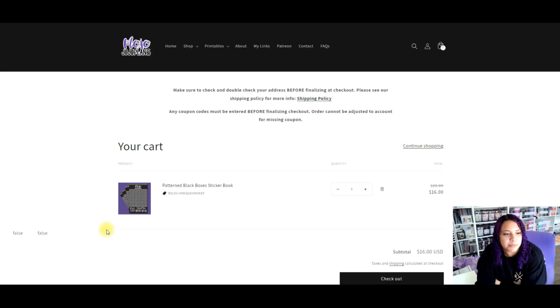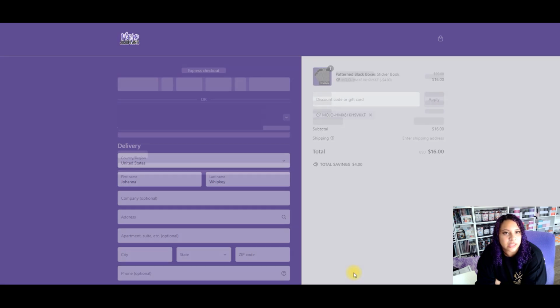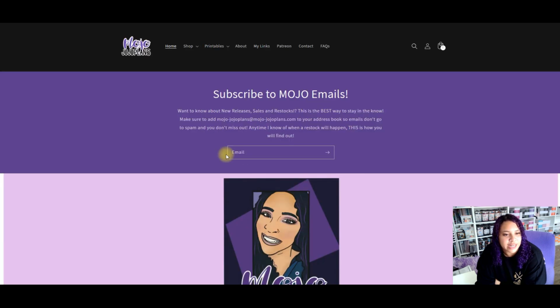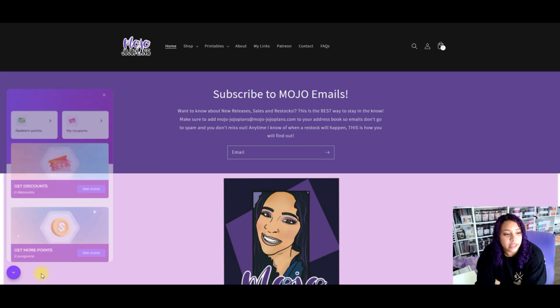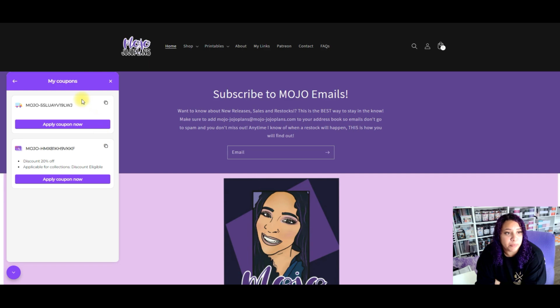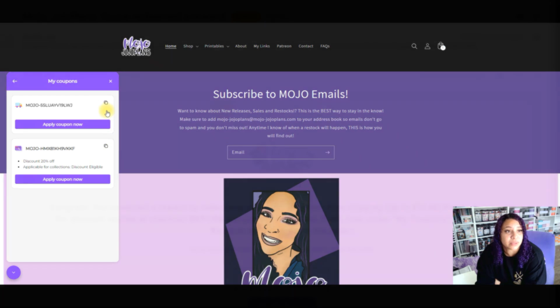I don't know if it shows up on the next one. Let's see. I don't know if Mojo Rewards shows up when you're on this page. It does not. So you want to make sure that you click those things before you get all the way to the checkout. So copy and paste. And then again, I can click my Mojo Rewards, go to My Coupons, and there are both of my coupons that I just received.